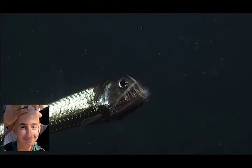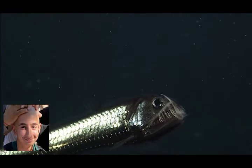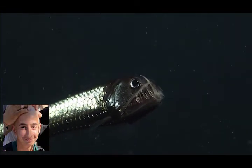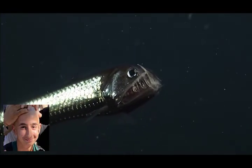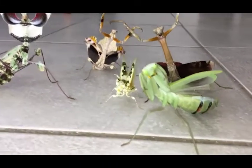The reason I compare these ugly MFs to the majestic praying mantis is because to hunt, they both stand perfectly still for hours at a time, just swaying in the wind/water current.